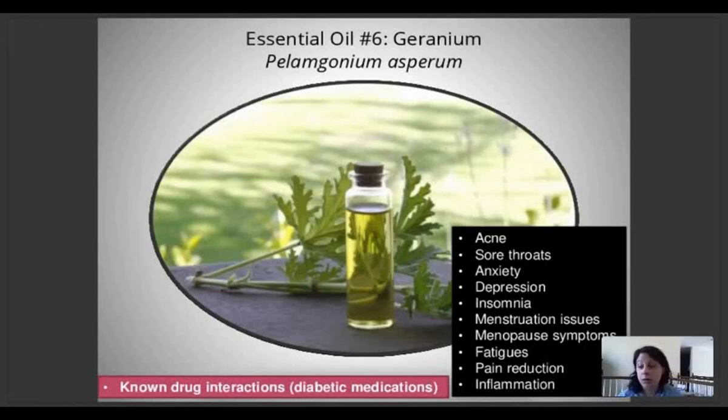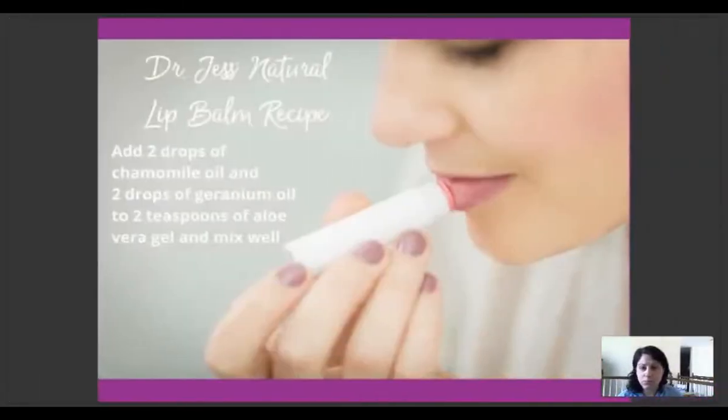If you are on diabetic medications, then that is something that you need to consult your doctor about. But it's great, like I said, in skincare and beauty products.